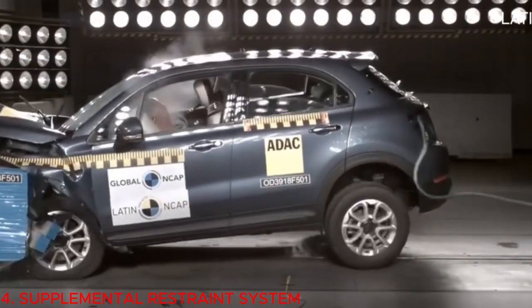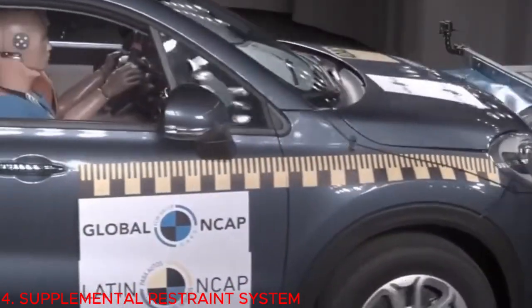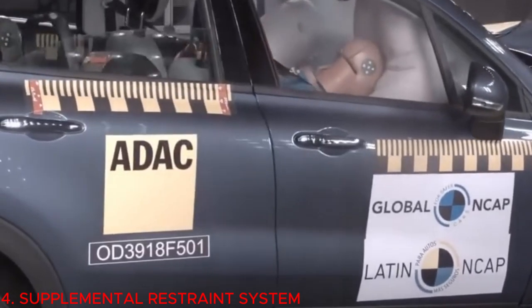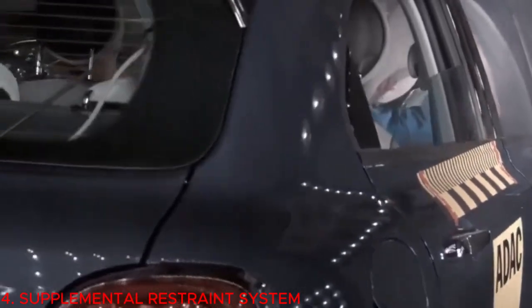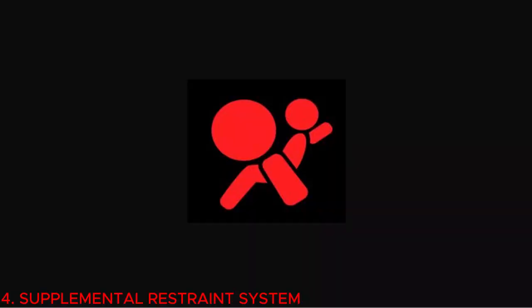4. SRS Warning Light. This means there is an issue with the supplemental restraint system. The supplemental restraint system includes airbags. Airbags are designed to inflate within a fraction of a second of sensing an impact to provide a cushion between occupants and hard surfaces during an accident. When this light comes on, it means that in a crash, one or all airbags won't deploy. When this light constantly stays on, it's important that you engage a mechanic.